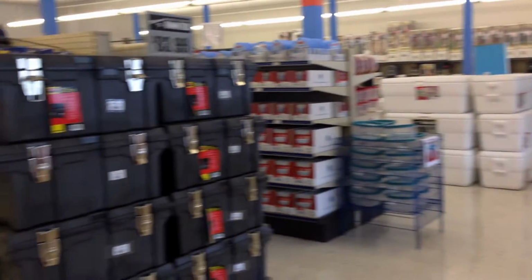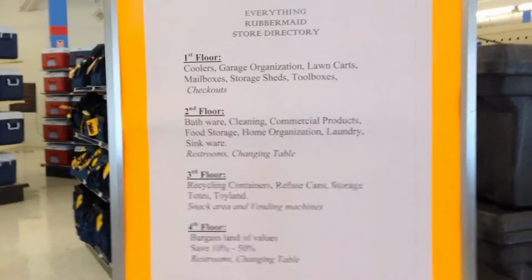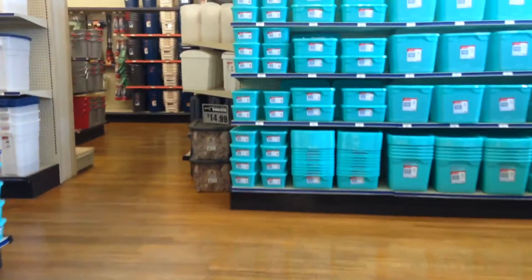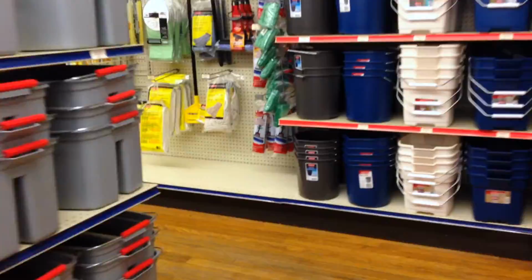Inside, there are 4 floors of various Rubbermaid products. So really, it has everything you could ever want or need. It made for a day of pretty fun exploring. As a college student, storage is always of the utmost priority, so I highly recommend coming here for all your storage needs. Cleaning products. Let's see what else we got.